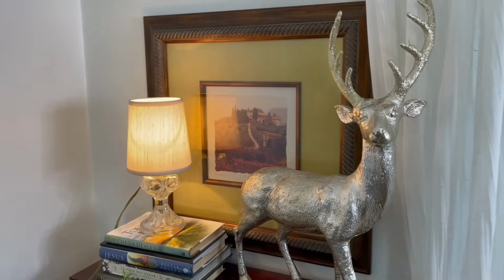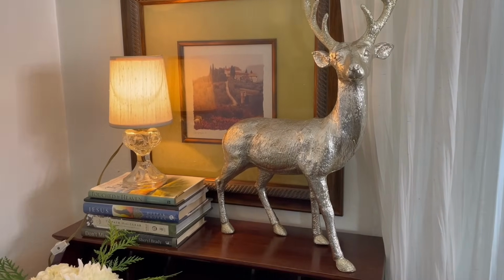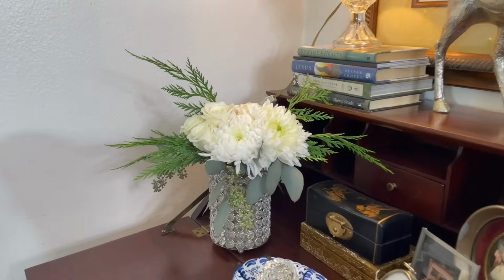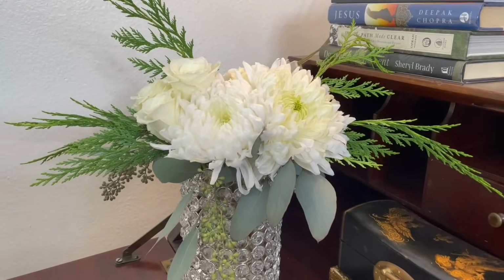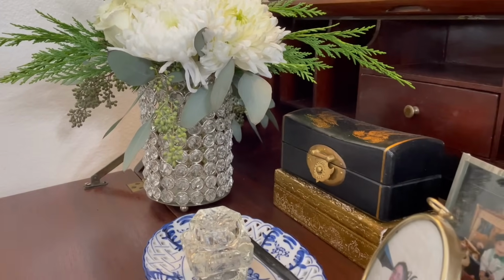And just to decorate it for the holidays, I put this stag right here. It's a silver stag. It's very simple, and just a bouquet of fresh flowers in a crystal container just to go with the crystal theme. As you guys can see, the fresh flowers really do add a lot of beautiful ambience to the room.